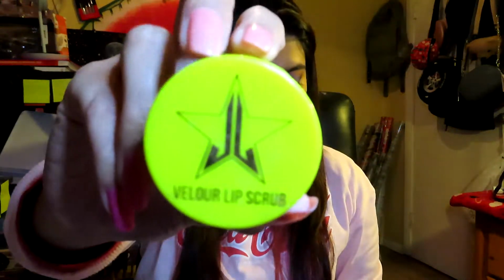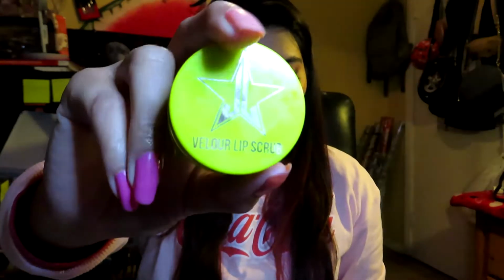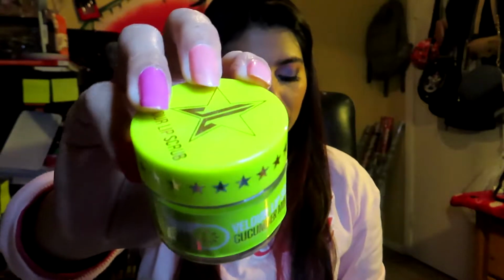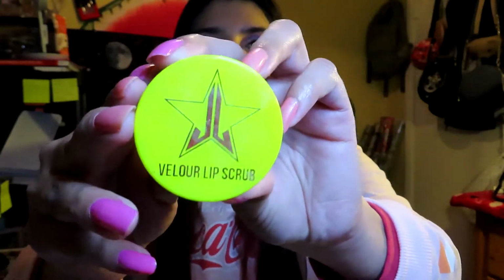Okay, now the next prompt that I chose was What's Up, and that is a morning routine product. So for that one I chose the Jeffree Star Cucumber Mint Lip Scrub, this one right here. And my goal for this is to use it up, and I only used it 13 times in the month of January, so I feel like it's better than nothing.